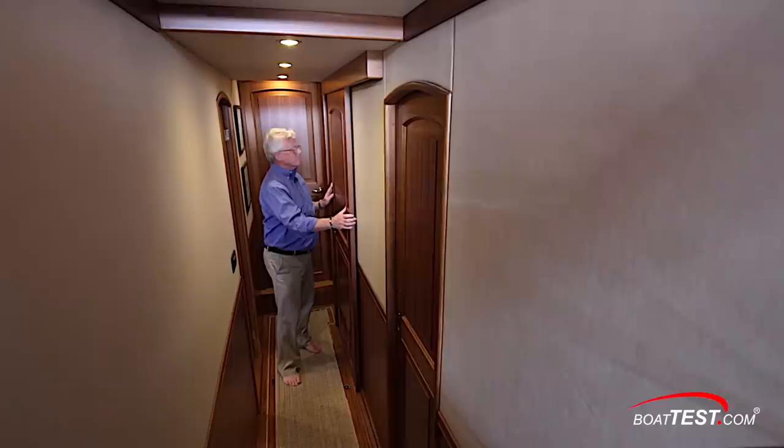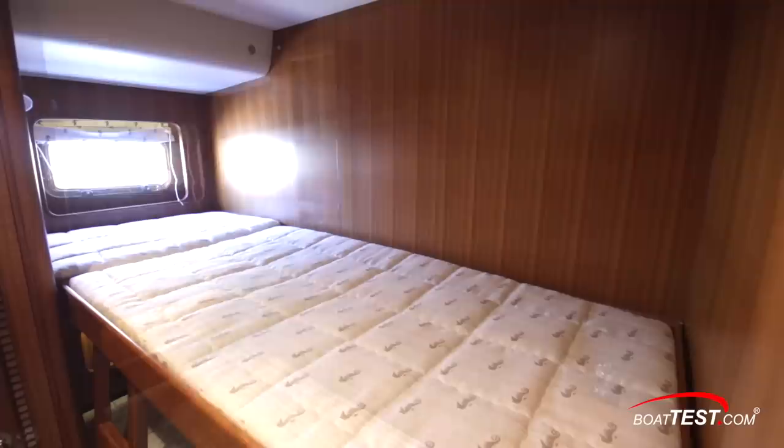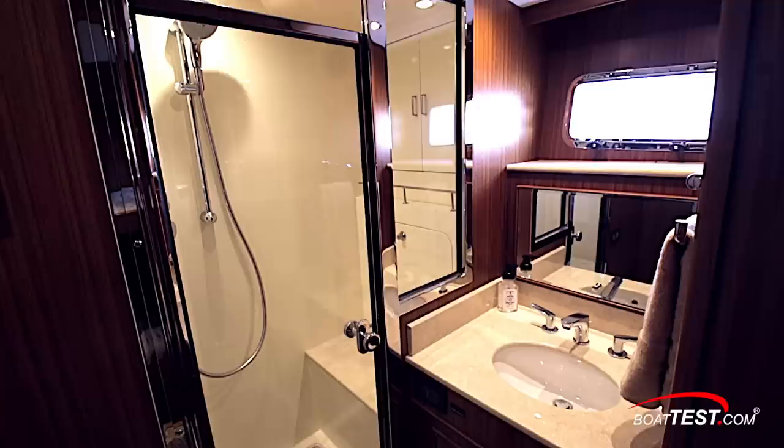And our last stateroom is just aft into starboard with another pocket door. This time it's a single berth with a Pullman berth just above. There's a hull side window for the upper bunk. There's plenty of storage again. And then to the forward bulkhead, full length mirror, and access to another ensuite with a separate walk-in shower.